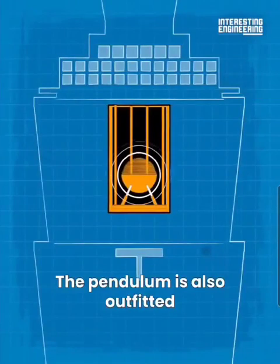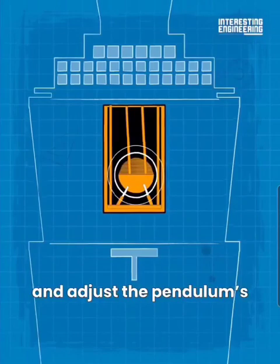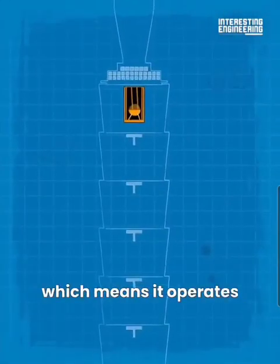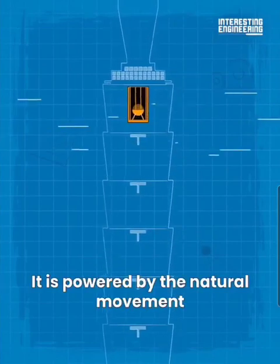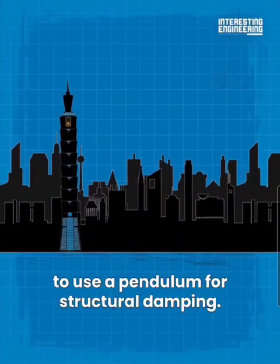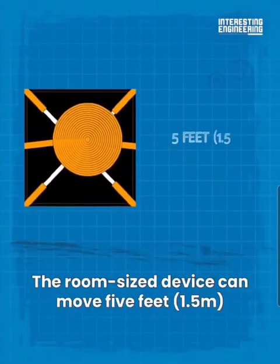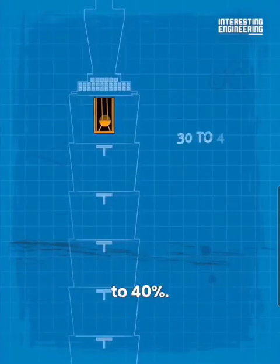The pendulum is also outfitted with a number of sensors that detect building movement and adjust the pendulum's movement accordingly. The pendulum is an example of a passive damping system, which means it operates without any external power or control. It is powered by the natural movement of the building and the forces of gravity. The Taipei 101 Tower is the first skyscraper to use a pendulum for structural damping. The room-sized device can move 5 feet or 1.5 meters in any direction, reducing sway by 30 to 40%.